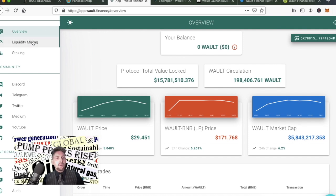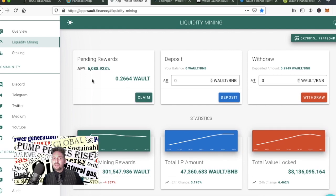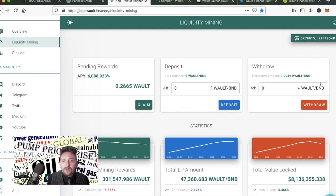So here we have the liquidity mining section. Yesterday I put in a small amount of liquidity to run it. You can see here the APY is 6,000%. Very good. It's going to be halved to 3,000%, I guess, in 5 days. So get in before the halving, I guess. Yeah, I put in almost one liquidity token, which I guess was about $50, something. Not a huge amount, just to give it a try. And I have mined 0.2 Walt. Cool. So everything is working there.